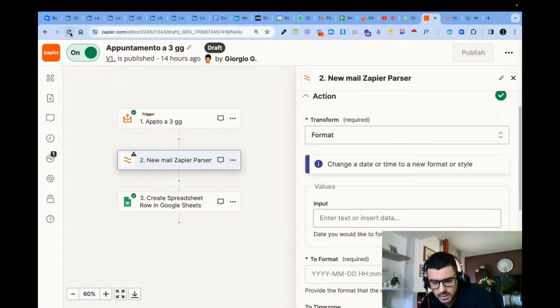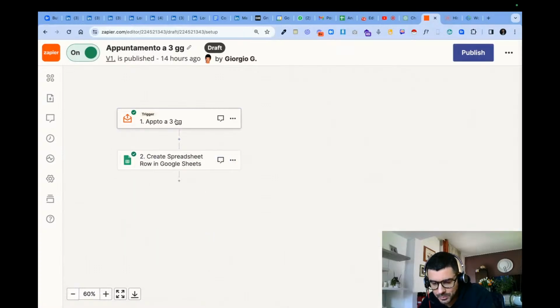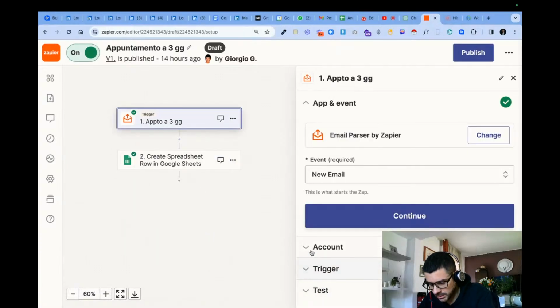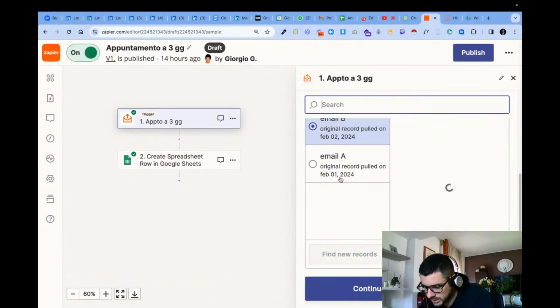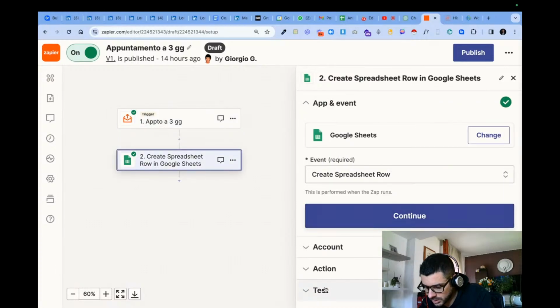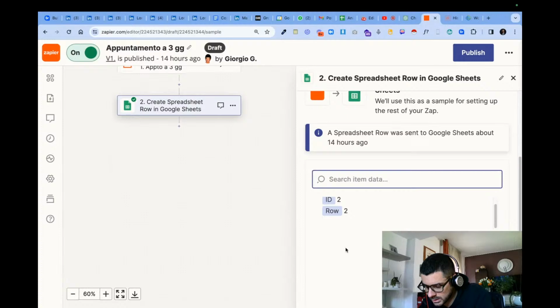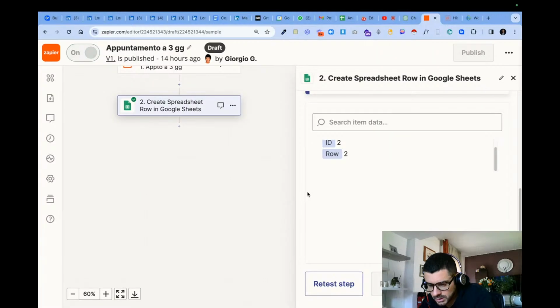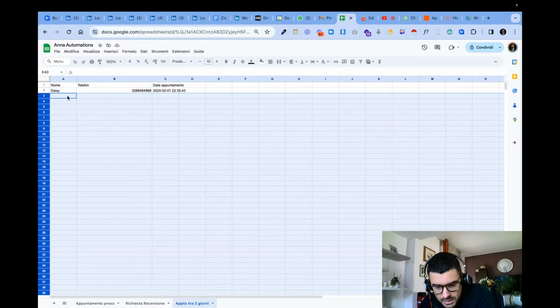Give me a second. Delete. Okay, I delete this. Yes. Yeah, around this, I was saying about the contents. So probably I have to refresh the fields. I continue, and I want to see with the selected record and to send a test. Okay, let's see a test. Publish. I want to test it, and I want to see if something happens here.